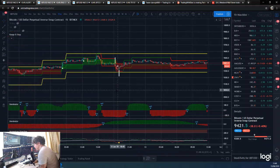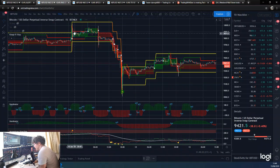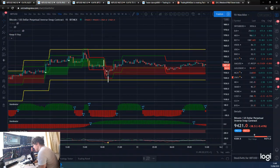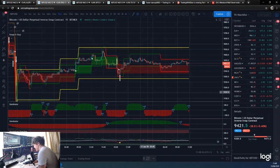Range and stop looking better now that we've found a bit more stability in this zone. You can see it was playing out okay, but when we had a big move, a range trading indicator is clearly not going to be the best. But now that we've consolidated, we've been held in this nice range, which is roughly 9,500 and 9,300.